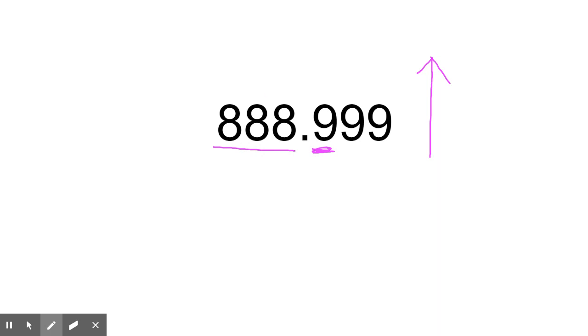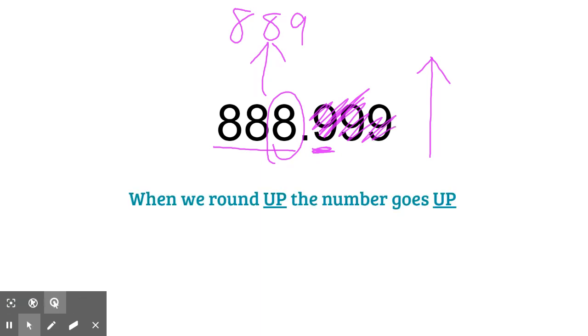Now let's do a second one. 888.999, rounded off to the nearest whole number. All right, let's have a look at this number. 9 is in the numbers higher than 5. 5 and up go up. So we are going to round this whole number up. We're at 888, so we need to go up to 889. We take the number that's here and take it up 1 digit, and get rid of this. You can see that when we round up, the number goes up.